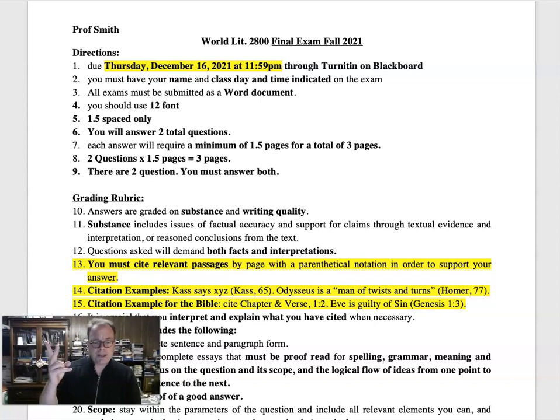So you've got 2 questions, just like the midterm. Each answer should have a minimum of 1.5 pages, spaced at 1.5, 12 font. Regular, normal margins. Please don't fudge the margins, because that will be taken into consideration in terms of length. Length is no proof of an answer.